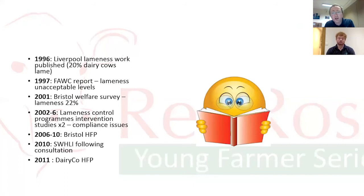This is where it can all get very geeky very quickly if you're really into it. And I'm not that into it, so we're not going to push this too much. But over the last 30 years, there's been a lot of work done on looking at lameness levels in cows, what the best interventions are, how we reduce the number of lame cows, and how we roll that out at a practical farm level.